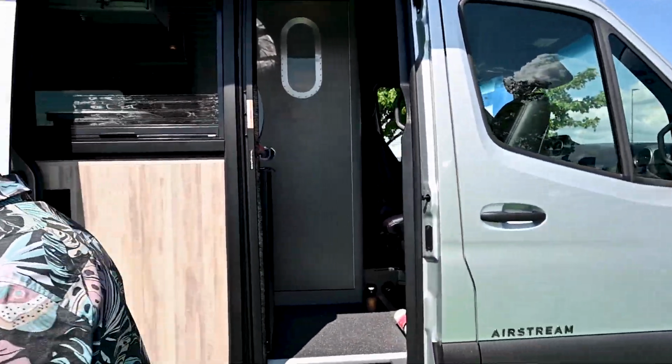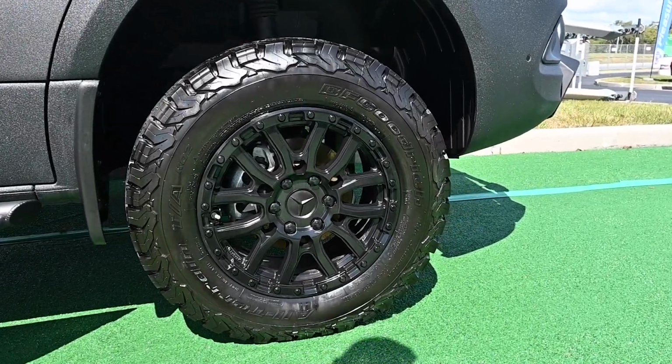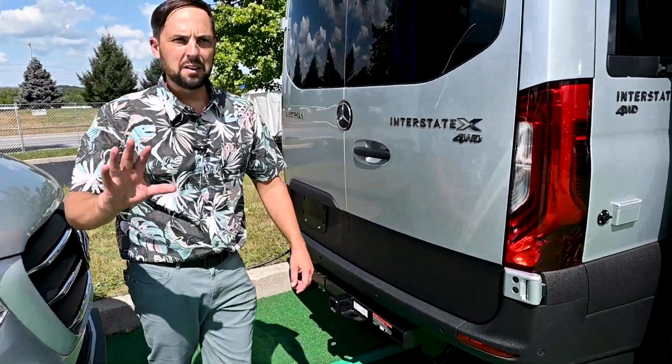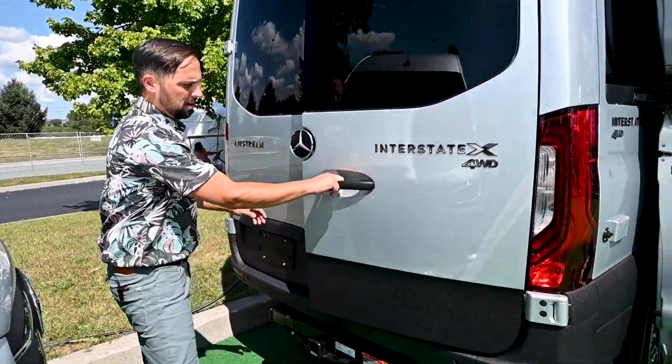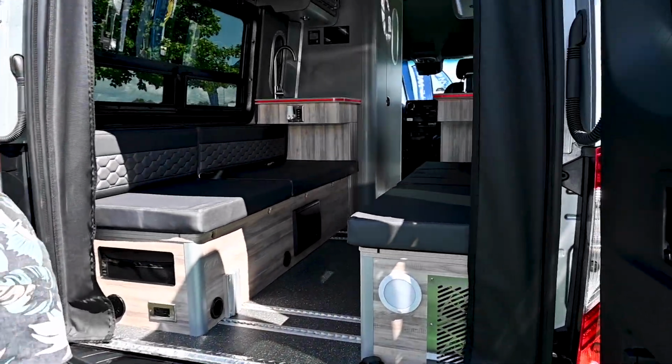Let's head around back. Check out the rims too, and the tires. Very aggressive look, and it drives unbelievably well. There's a hitch in the back. You could tow up to 5,000 pounds with a 500-pound hitch weight. Open the back doors here. Look at this open floor plan.